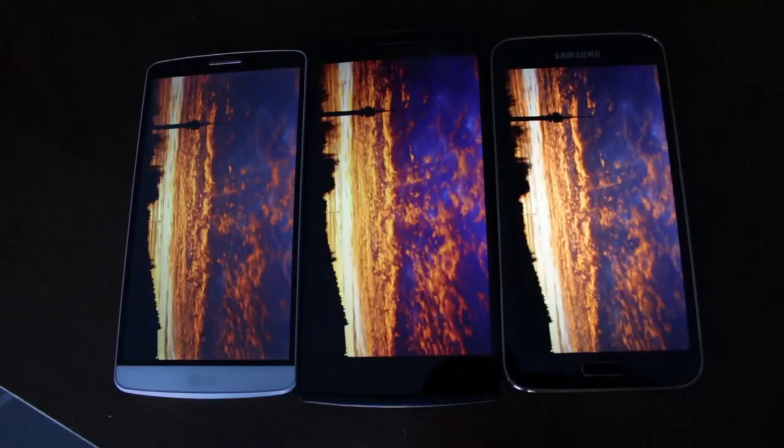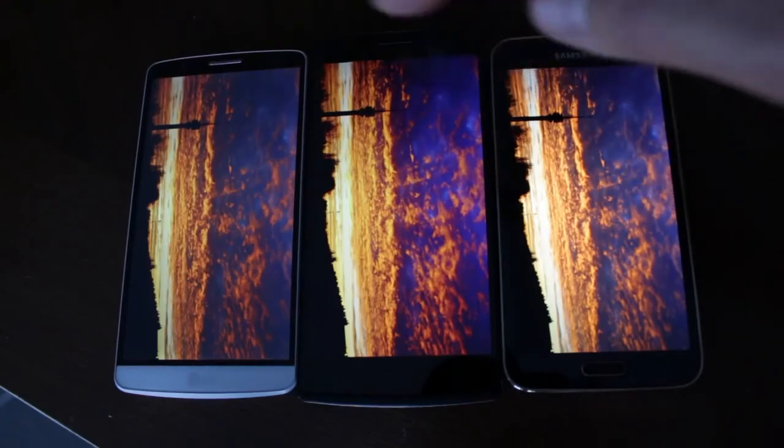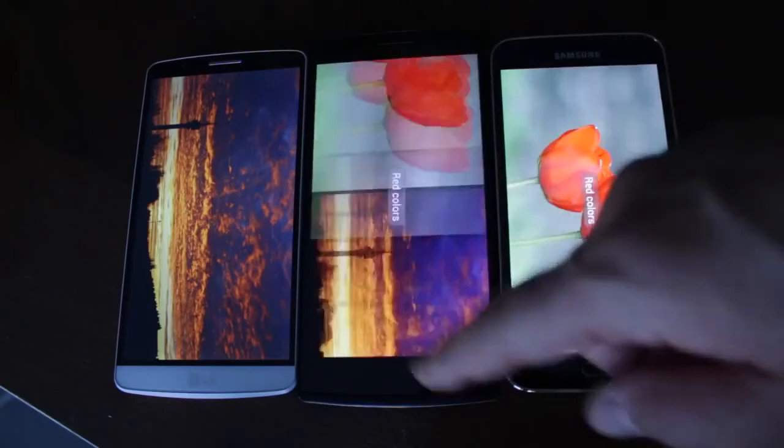Now we're going to look at the orange colors, and if you actually look at the LTE-A, I think the orange colors are also most natural, where if you're looking at the Oppo Find 7, it actually looks kind of funny. It looks a little bit more saturated. The blues don't look quite right on the Oppo Find 7, and then the LG G3 once again just looks washed out.